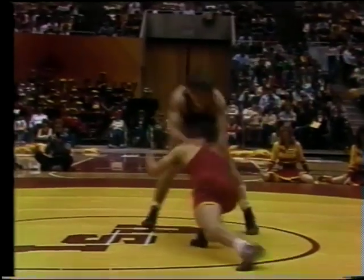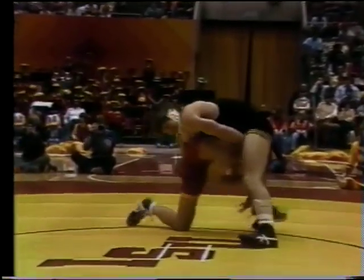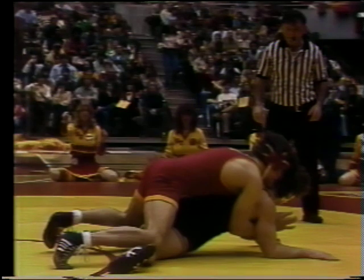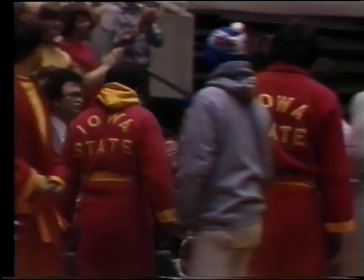Here comes our move here. Notice that goes in on a deep single right there. Turns and splits the legs. A good takedown by Kelly Ward. He gets a two-pointer. And just shortly thereafter, the disqualification on the stalling. 6-14 points for Iowa State.